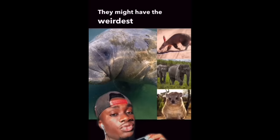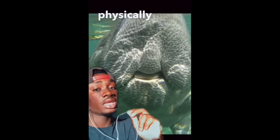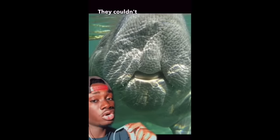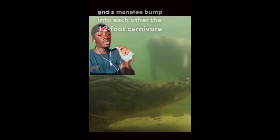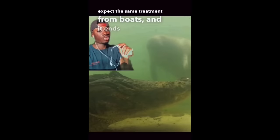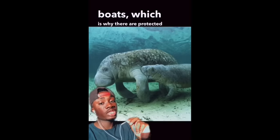They might have the weirdest family tree in the world because they're related to aardvarks, elephants, and the rock hyrax. They're physically incapable of being aggressive because their teeth are great at grinding grass but useless for biting. They couldn't hurt you if they wanted to. If an alligator and a manatee bump into each other, the 12-foot carnivore gives the manatee the right of way. The only bad thing is manatees expect the same treatment from boats and it ends really badly. Literally, the only natural predator they have are humans on boats, which is why they're a protected species in Florida.